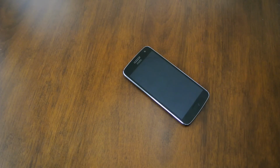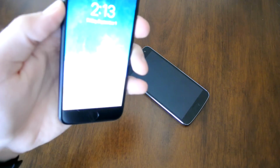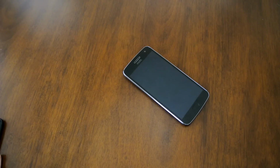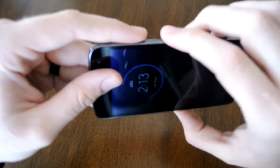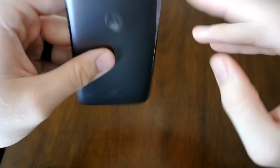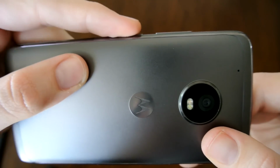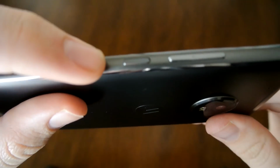So you can hear, and I'll put this in my microphone, that really nice feedback that you get when you turn an iPhone or Galaxy, like the Galaxy S8 or just a phone like that. These are very mushy, and sometimes the power button almost just seems completely flat to the body. Like you can't even push it. See how close it looks? It is ridged, which is nice.